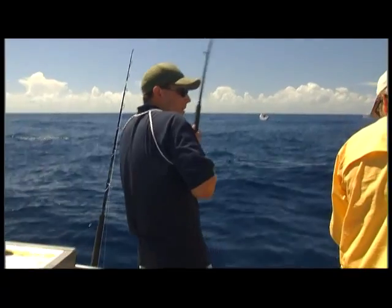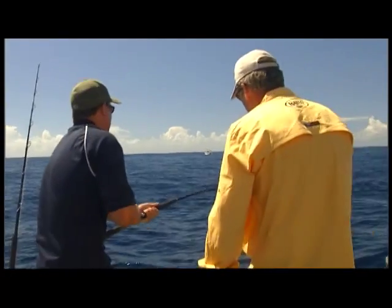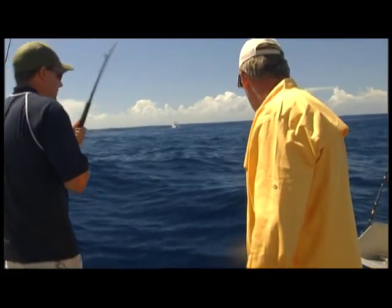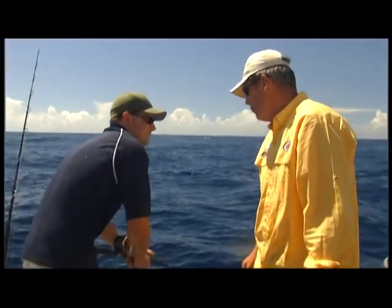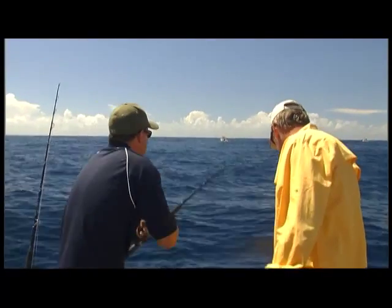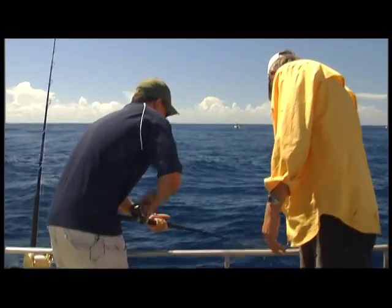I'm going to let mine go back into the water. Nice. Up here, I don't think they eat that well. Oh, they get a bit soft and mushy or something, but if you catch them in southern states, very nice.